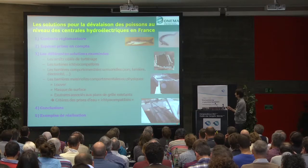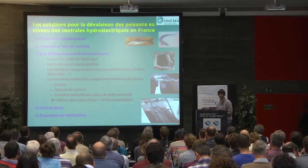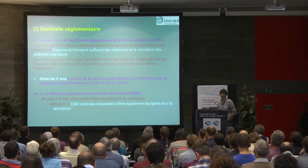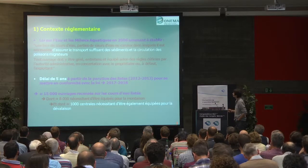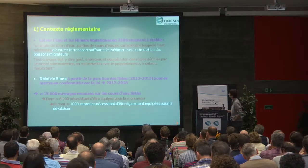Of course, you can stop turbines. Then you can use physical and sensoric behavioral components. But let us first look at the legal framework. In 2006, a new law on water and aquatic environments was introduced.